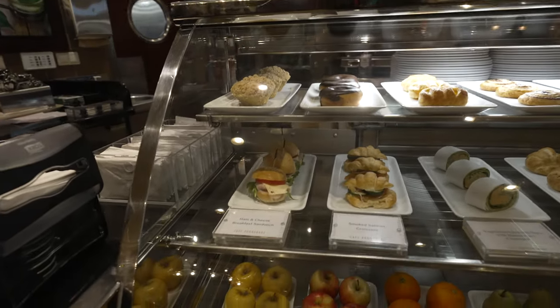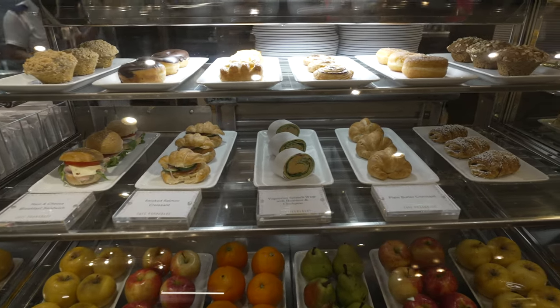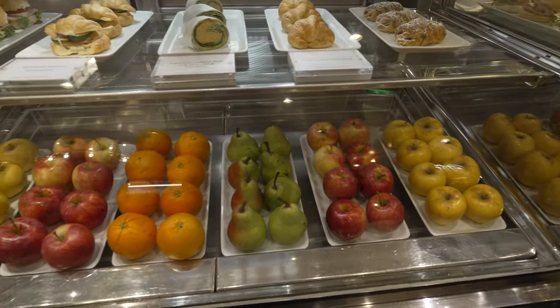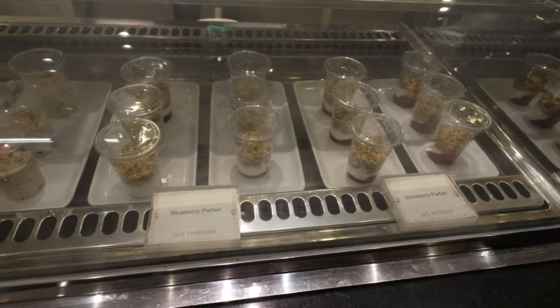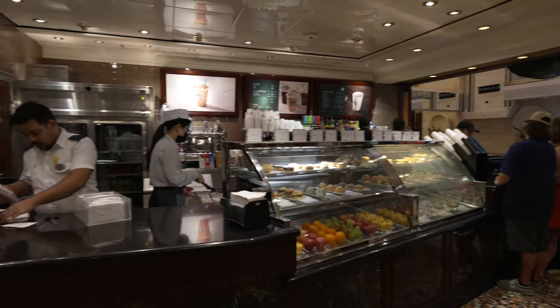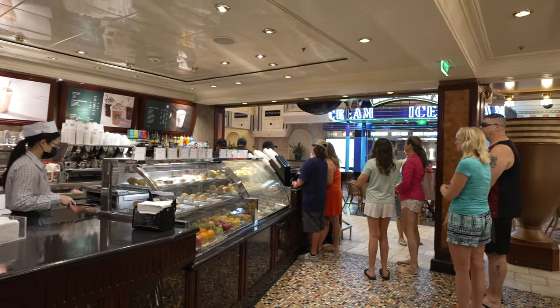And there's some sandwiches. And then some good fruit. And then we got some parfaits. I did want to point out that the free things that you order here, you have to order on this side. And the coffee's on that side. So just so you know.